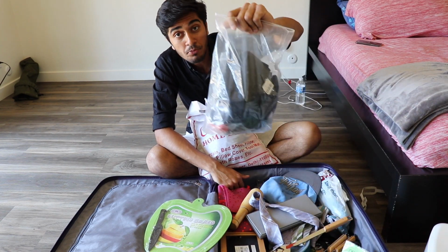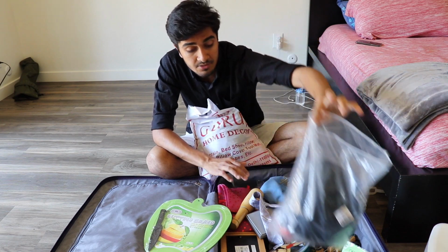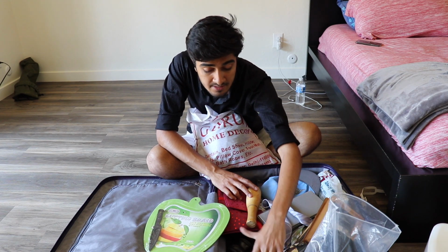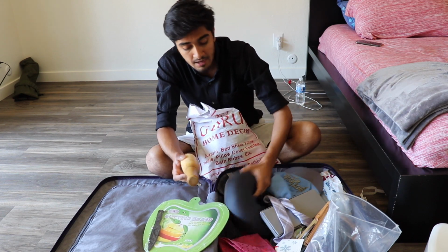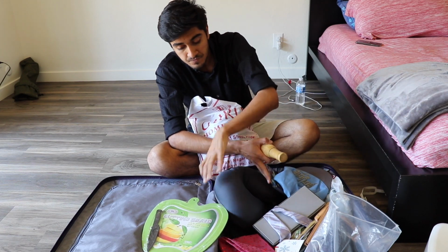This is my GoPro. I have a GoPro Hero 5 Black, and these are the accessories for the GoPro. I have some frames and extra stuff. I have a glass. I don't know why I brought a glass here. I have a headphone which does not work. I have just an empty bag. I have a travel pillow which I used when I traveled, but I never used it again.